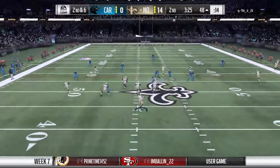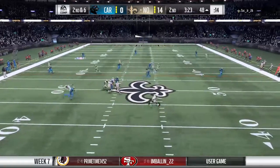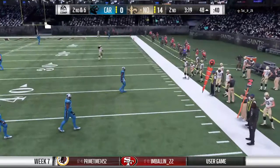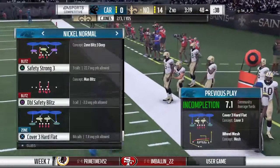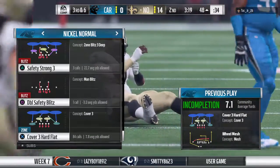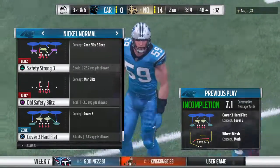Flex round. Now Jones looking to throw on second down. Escaping the pressure right, and he's just going to get rid of this thing, to no one here. He throws it away, and now it's third. The turnover put them in great field position.